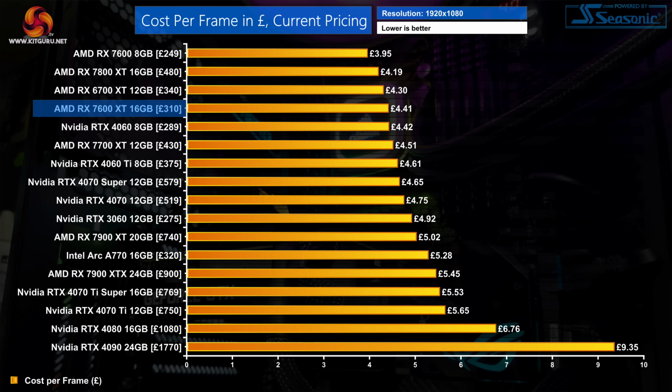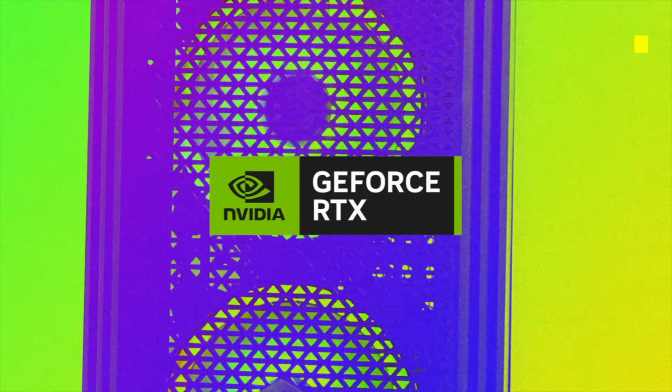Not a whole lot changes in terms of cost per frame when looking at data based on current retail prices. The one exception is the RX 6700 XT, which is 13% faster than the 7600 XT, while it retails for just £340 at the moment. It does have less VRAM, but it could still be a strong alternative to consider.